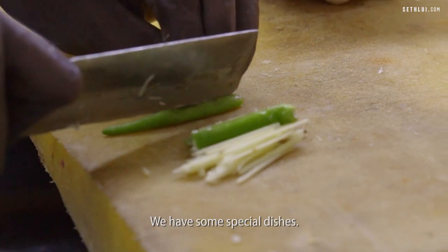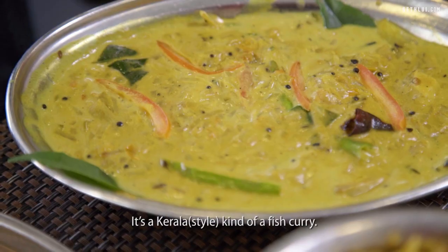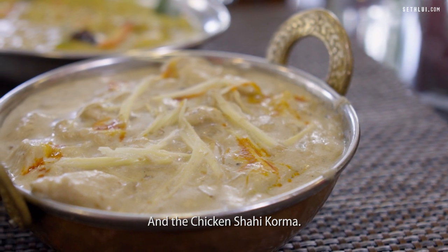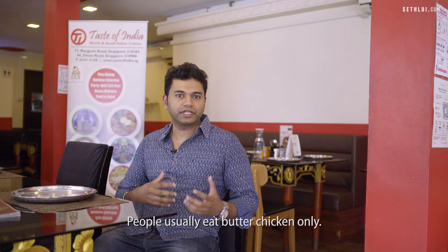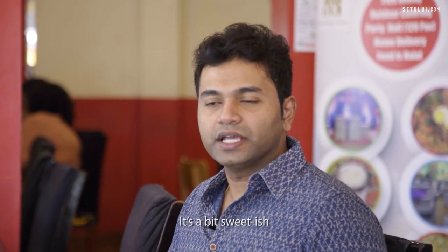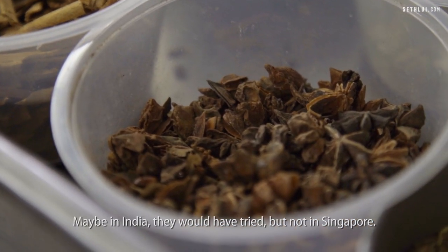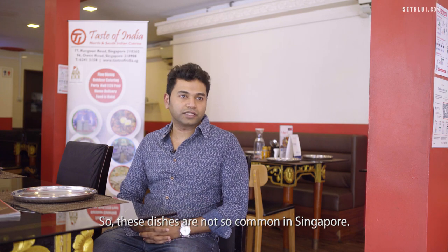We have some special dishes, for example, Malabar fish curry. It's a Kerala kind of fish curry, which is not commonly sold in Singapore. And chicken shahi kurma, because it's a cashew nut based sauce, you know, white sauce. People usually eat butter chicken only. People don't really try these different varieties. It's a bit sweetish. It's similar to butter chicken, but the sauce is a bit different. These kind of dishes, even I myself never tried at other restaurants in Singapore much. Maybe in India they would have tried, but not in Singapore. So these dishes are not so common in Singapore.